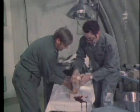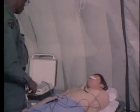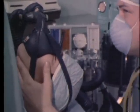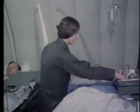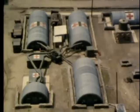Once inside a MUST, the practitioners and the patients are in a medical facility as complete and up-to-date as any permanent hospital in the military medical chain. The MUST makes possible a level of patient care that can continue without interruption from frontline to stateside convalescent ward.